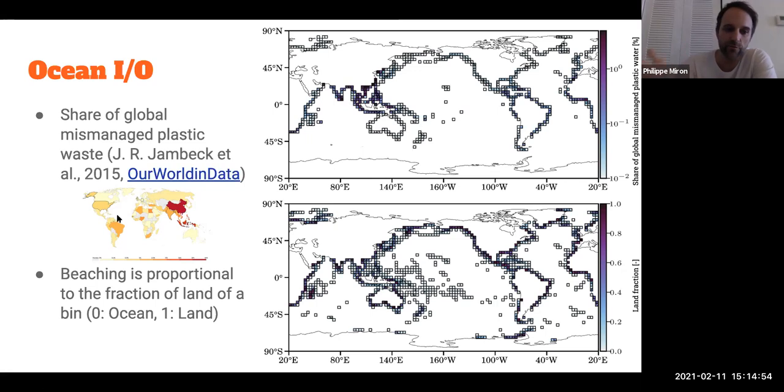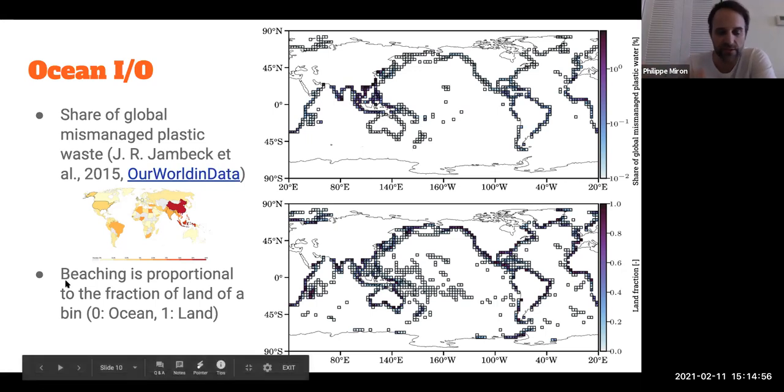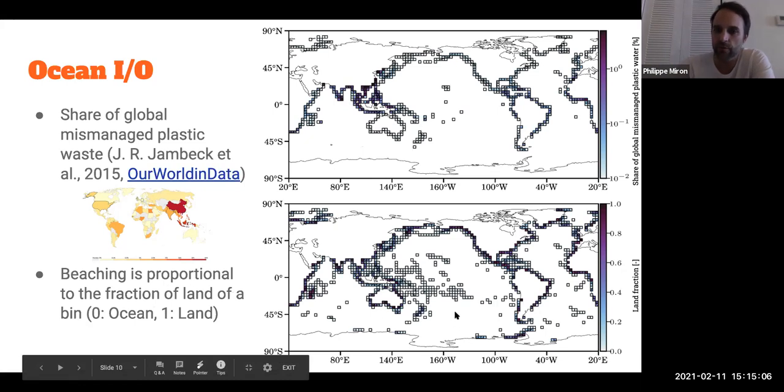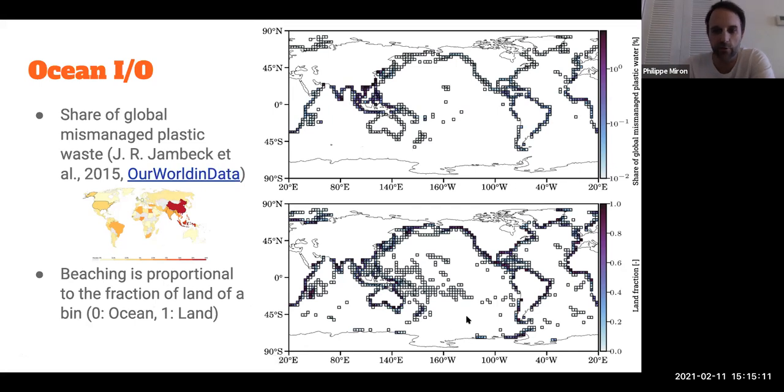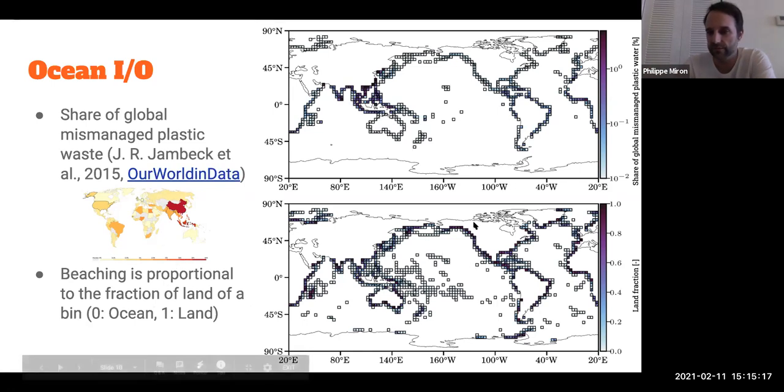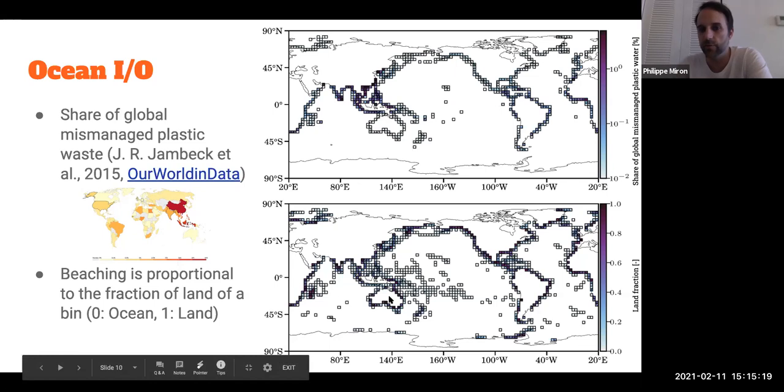Now the second process is the output, or the beaching, and we will model it as proportional to the land fraction of a bin. Imagine that you are in the middle of the ocean: the land fraction is 0 because the bin is fully ocean, so you have no chance of beaching. The beaching will be proportional to this land ratio that is shown at the bottom.